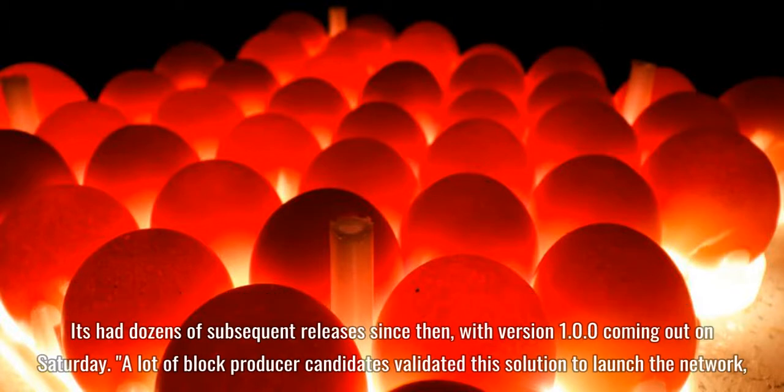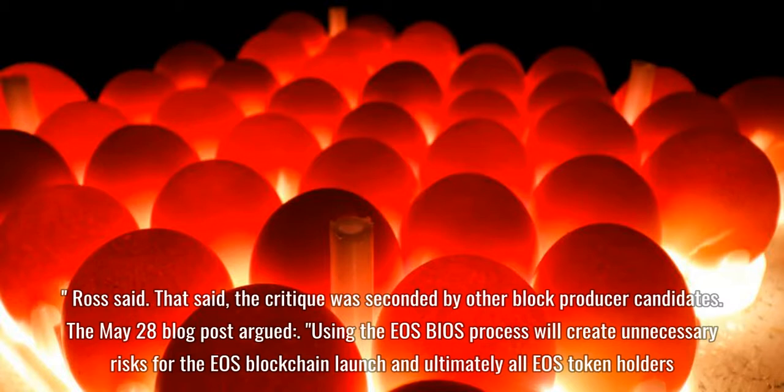It's had dozens of subsequent releases since then, with version 1.0.0 coming out on Saturday. "A lot of block producer candidates validated this solution to launch the network," Ross said. That said, the critique was seconded by other block producer candidates. The May 28 blog post argued using the EOS BIOS process will create unnecessary risks for the EOS blockchain launch and ultimately all EOS token holders.